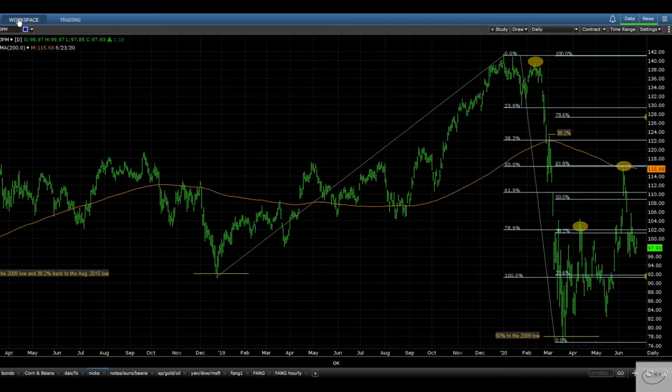Next is 61.8 and 78.6. Both of these will cause retracements equal to that in the opposite direction. So if we're talking about 61.8, you're going 61.8 the other way. Same with 78.6. These are just the basic guidelines to watch for. And now we'll just take you through what has happened. We'll start with JP Morgan.